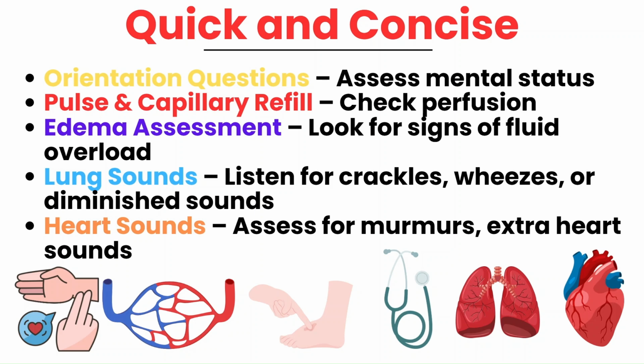Next, you listen to the lungs, checking for crackles that could suggest pulmonary edema or for any adventitious lung sounds. Finally, you auscultate heart sounds, listening for murmurs or any obvious extra sounds that could indicate any cardiac dysfunction. This quick assessment helps identify any additional red flags while you await the further workup.